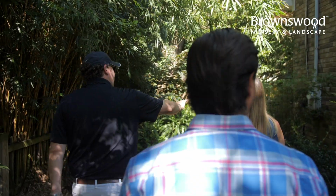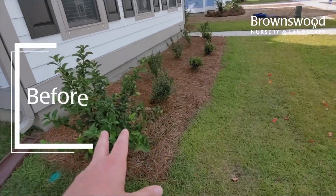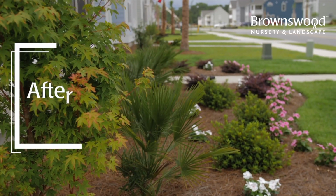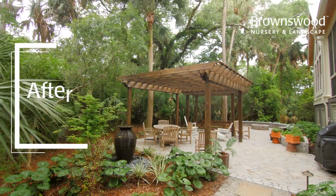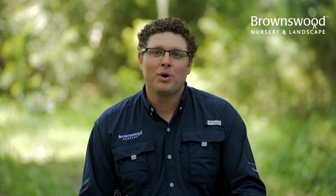Whether we're moving you through the design process or we're actually doing a turnkey landscape construction, we want to move you through every single piece seamlessly. From beginning to end, Brownswood can bring you through the process.